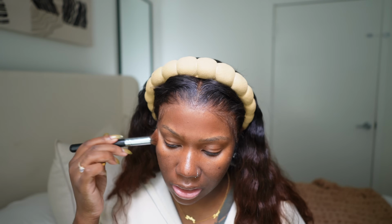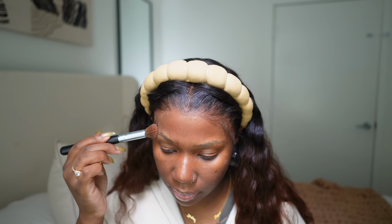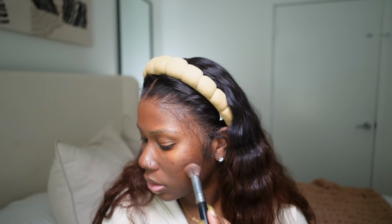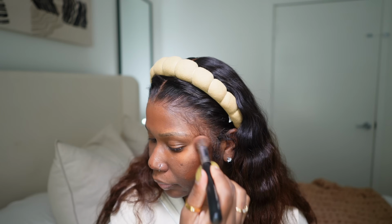As you guys can see, it looks good. And then I'm just gonna go on my cheeks. And when you're doing your cheeks, you want to make sure you're making like a C. So you're going this way, upward, and then you're hitting your chin as well. But you want to make sure everything is connected so it doesn't look, you know, crazy. We do this for the same side.